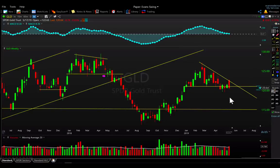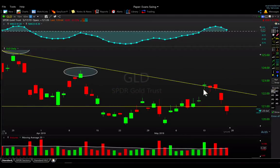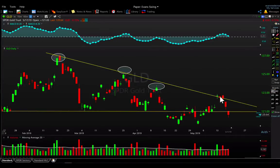GLD here closing down on the week, minus 0.65%. That was after a very strong start to the week. We had this big gap up on Monday, which looked quite encouraging here for GLD, given the fact that it really spring-loaded back above 121, came back up into this prior range up here for the course of this year. But then it really just went sideways and drifted lower, could not hold onto those gains into the end of the week, and then closed back below 121.